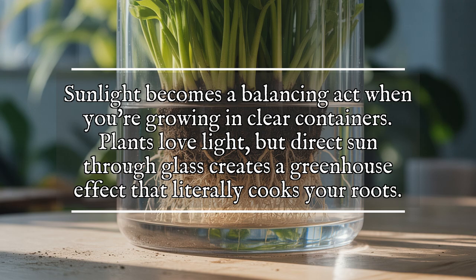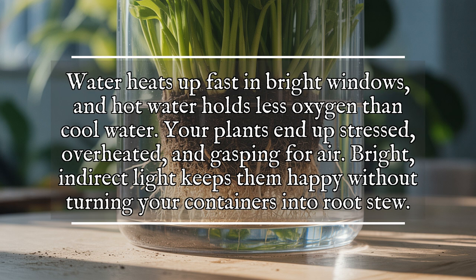Sunlight becomes a balancing act when you're growing in clear containers. Plants love light, but direct sun through glass creates a greenhouse effect that literally cooks your roots. Water heats up fast in bright windows, and hot water holds less oxygen than cool water. Your plants end up stressed, overheated, and gasping for air. Bright, indirect light keeps them happy without turning your containers into root stew.